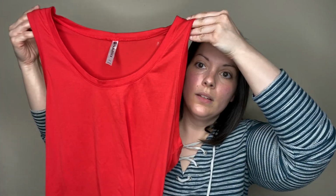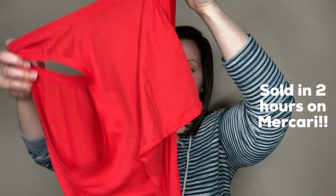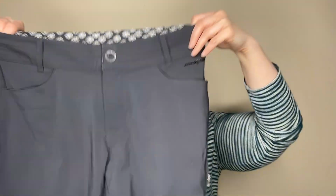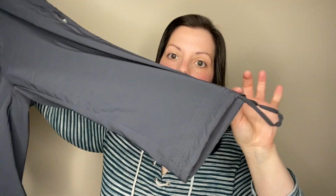This is a Fabletics extra large tank top, red. The thing I really liked about this is that it is cut out in the back and it ties down here. This was a gamble. These pants looked really nice on the screen. They look like they were quality. I have no idea what this brand is. But it is X Outdoor Lifestyle, size 6, gray. Tie strings down here. And yeah, I have to do more research on that. Oh, I actually just looked over here. Zero Exposure, is that what that says? Yeah.